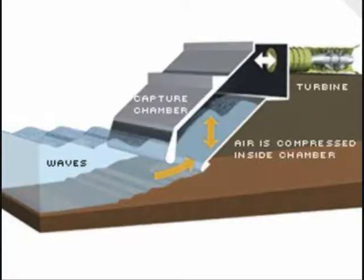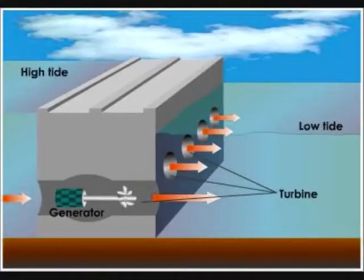But a private company known as Blue Energy of Canada believes that they can generate tidal electricity at rates that are highly competitive with existing conventional power generators, at rates of less than 5 cents per kilowatt per hour.